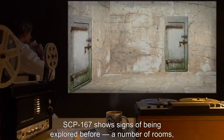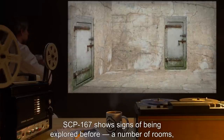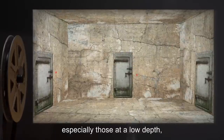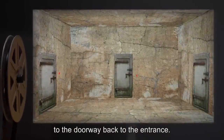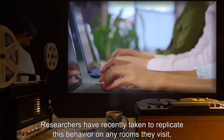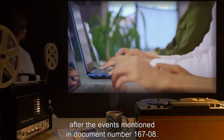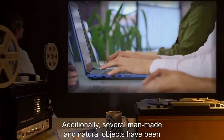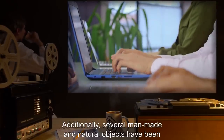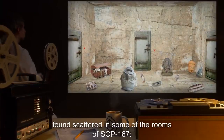SCP-167 shows signs of being explored before. A number of rooms, especially those at a low depth, have red dots or other markers painted next to the doorway back to the entrance. Researchers have recently taken to replicate this behavior on any rooms they visit, after the events mentioned in document number 167-08. Additionally, several man-made and natural objects have been found scattered in some of the rooms of SCP-167.